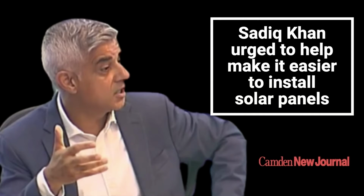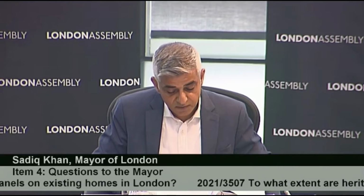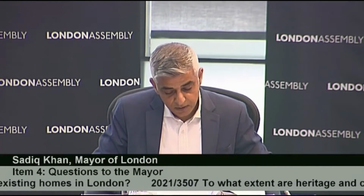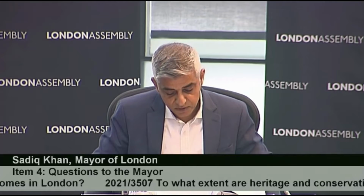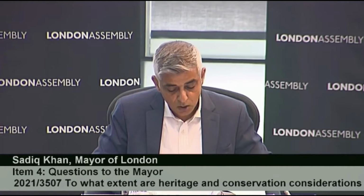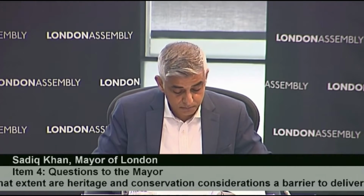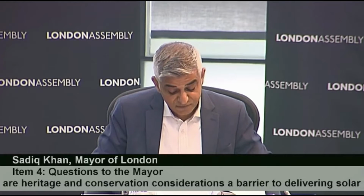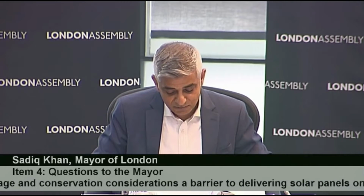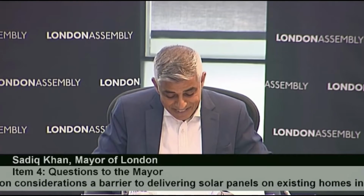Approximately 14% of London's residential buildings are in conservation areas. Heritage and conservation considerations are not necessarily a barrier to installing solar PV, but they can be a factor in decision making. Under normal circumstances, individual householders or building owners can install solar panels on existing properties under permitted development rights without planning permission. Some boroughs have removed PD rights, particularly in conservation areas, due to concerns over visual impact, meaning planning permission is needed in these cases.